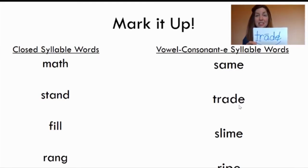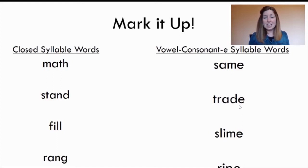Okay. Check here. Did you cross off the sneaky E at the end? Did you remember to put a straight line above the A in trade? And did you scoop it up and mark it with that V vowel consonant E pattern syllable? Good job. And the third word, slime.